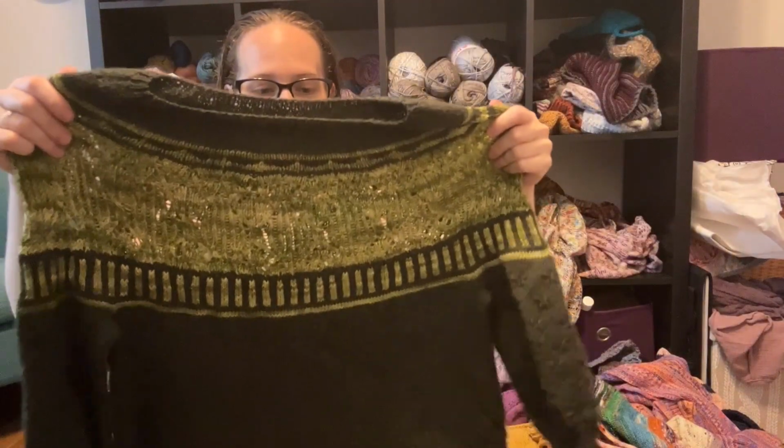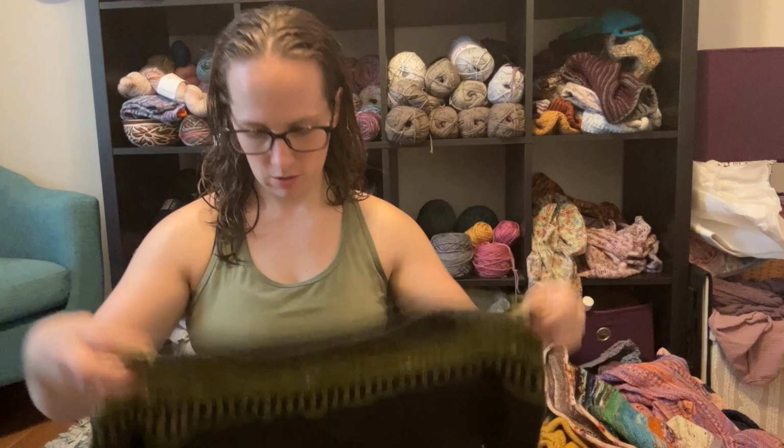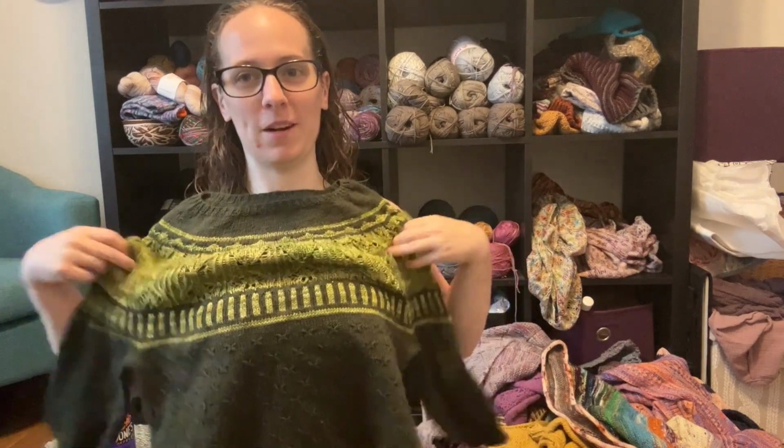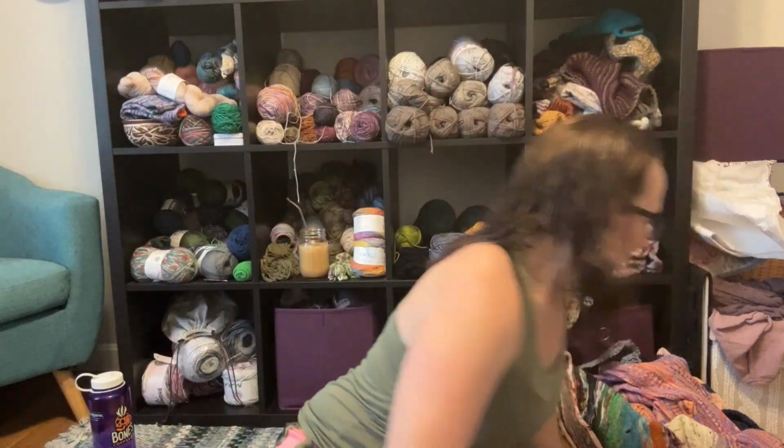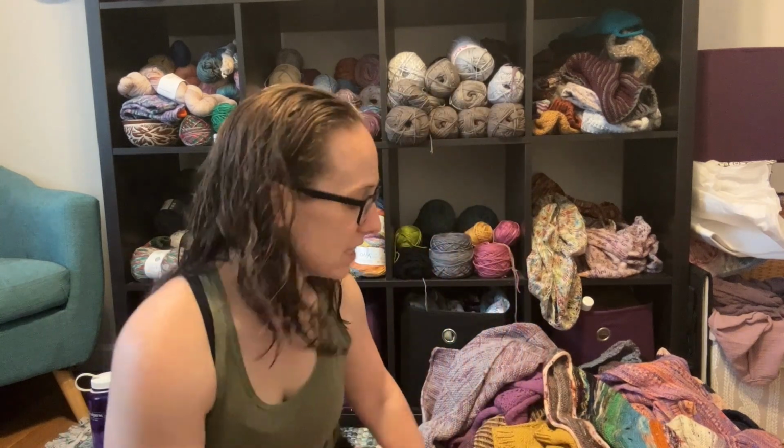Can you see the sparkles? No, you can't. It's a sparkly yarn. It's gorgeous. I don't remember what this one is called right now, but it's so pretty. This is a really nice, springy, early fall sweater because it's thin. Oh, there are so many things. Sip of coffee.